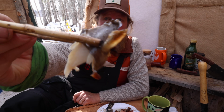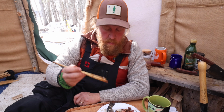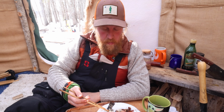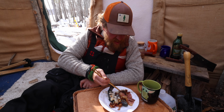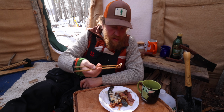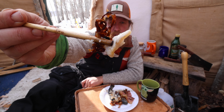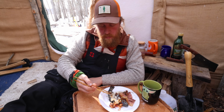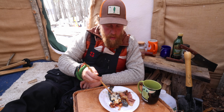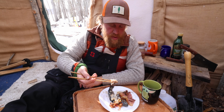Ooh, look at that. That's so good. A little piece of meat, little crispy shallots. So good. That's it right there. With the shallots and the garlic. Dream come true.